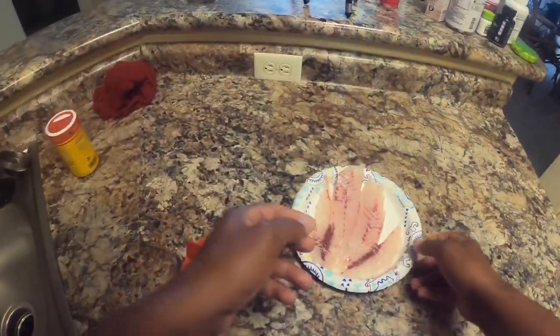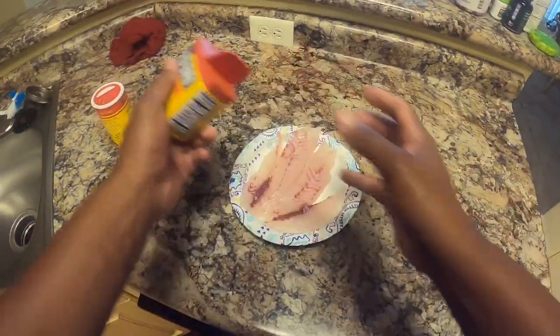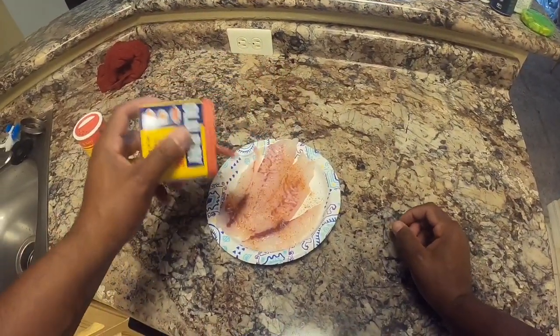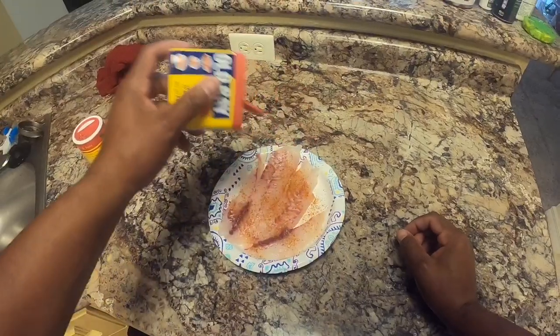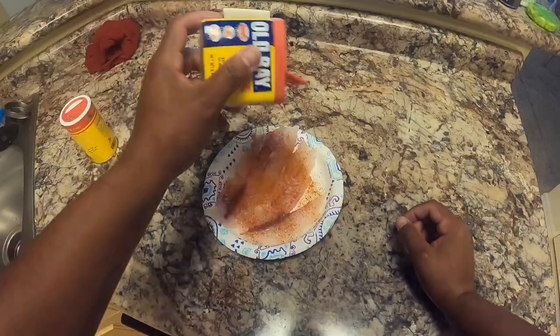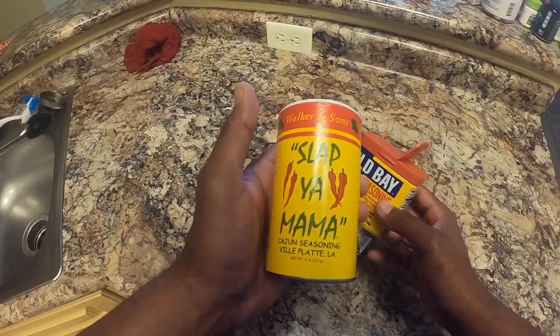All right, you guys, so I do got my snapper filets here. I'm gonna go and add my seasoning to it. So I got some Old Bay. And I'm trying out this new Creole seasoning that I just purchased. It's called Slap Your Momma. So we're gonna see what this is about.